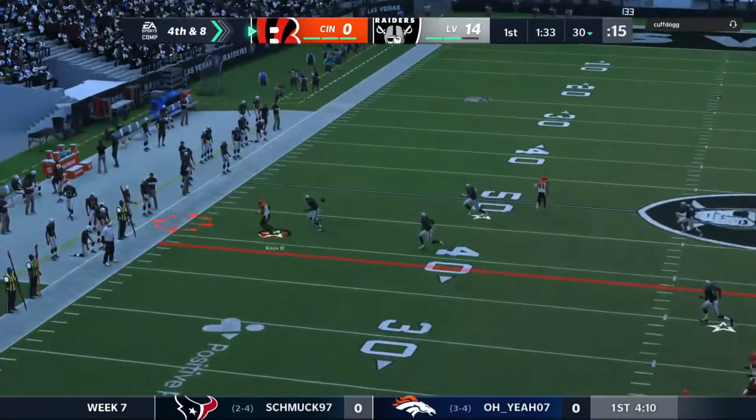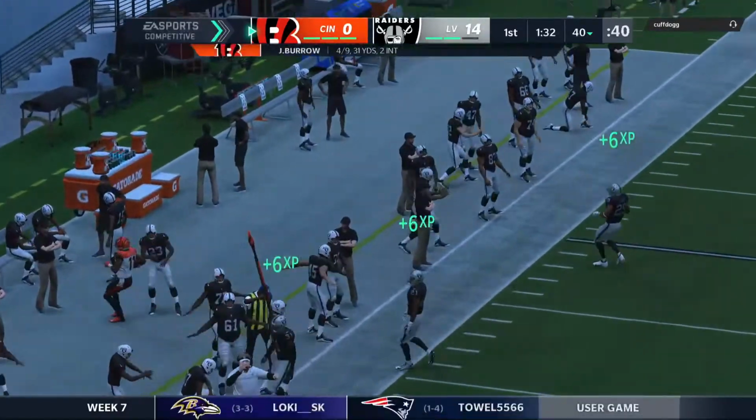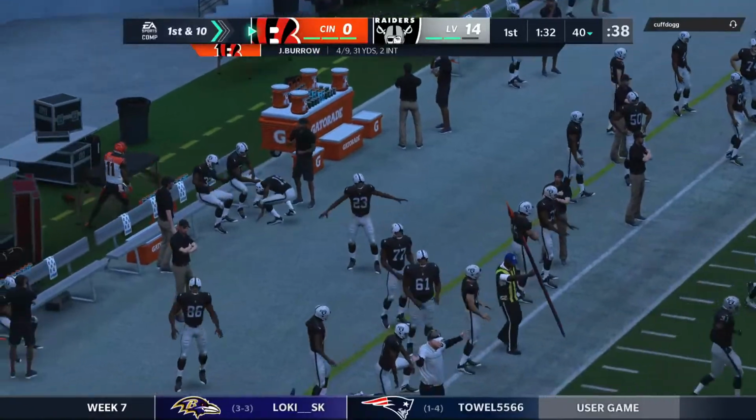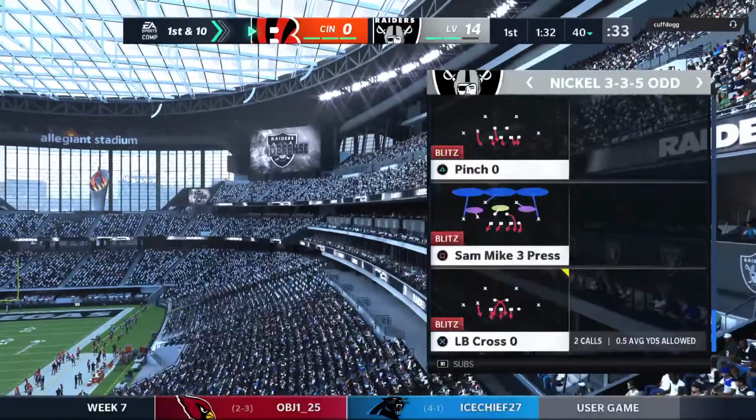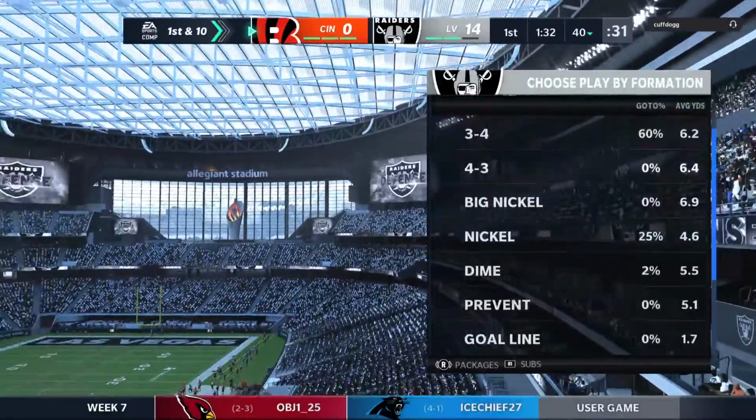Here we go on 4th down with Burrow. Got a man, it's Ross, complete. And he'll be out of bounds right at the 40. That's a 4th down pickup of 10 yards and an opportunity certainly missed on the defensive side.